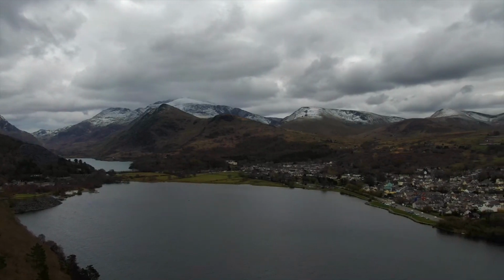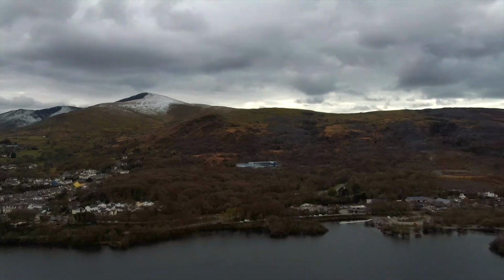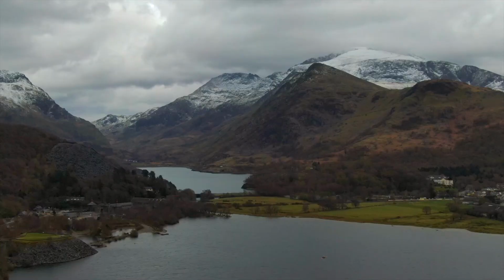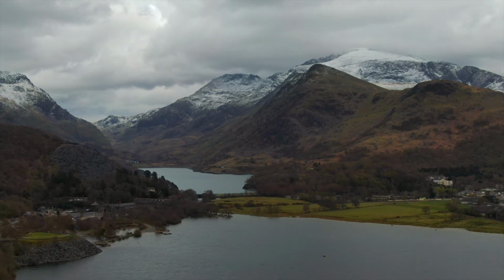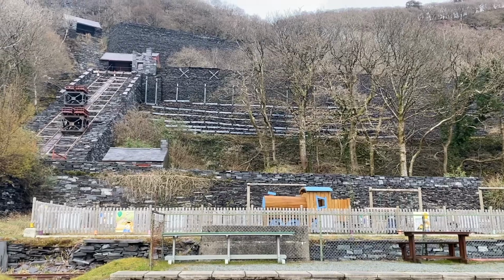The lake is approximately 3.2 kilometres long and at its deepest point is 94 feet deep and is one of the largest natural lakes in Wales. At its southeastern end, it's linked to the neighbouring Llyn Padarn, which forms the lower reservoir of the Dinorwig power station. I'm going to visit that at a later stage.